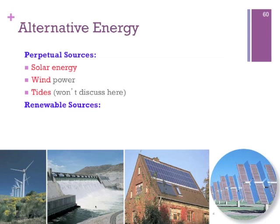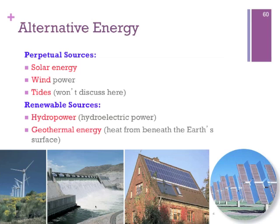So now the other ones are renewable sources. These include hydropower, which is using the natural flow of water from the top of the mountain down to the ocean to generate electricity, and also geothermal energy. This is something that is quite expensive, but has a lot of potential, and we are doing some of these projects actually here in California, up in Northern California.